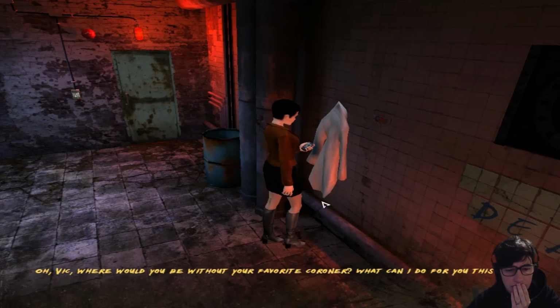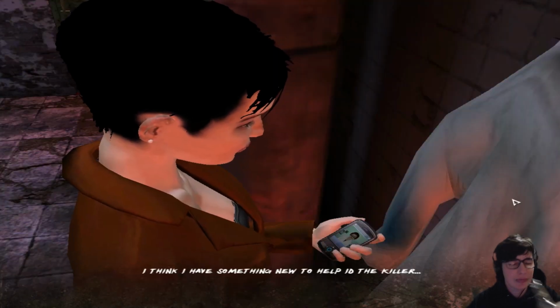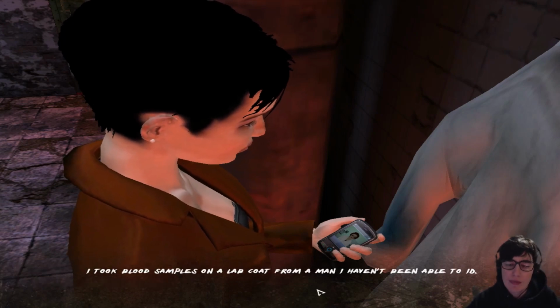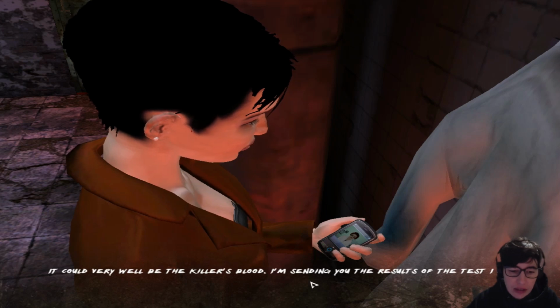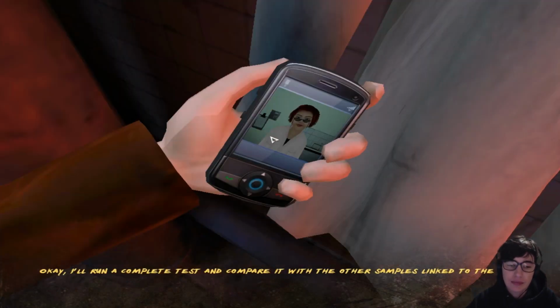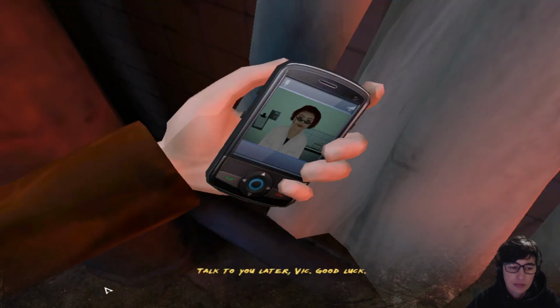Oh, Vic, where would you be without your favorite coroner? What can I do for you this time? I think I have something new to help ID the killer. I took blood samples on a lab coat from a man I haven't been able to ID. It could very well be the killer's blood. I'm sending you the results of the test I did. Okay. I'll run a complete test and compare it with the other samples linked to the case. Talk to you later, Vic.